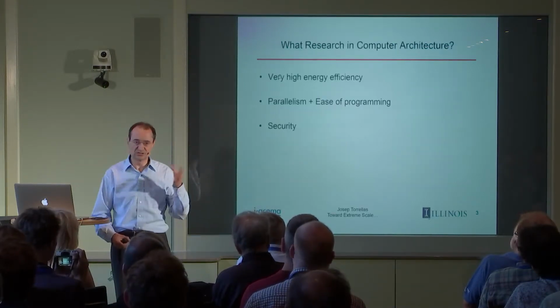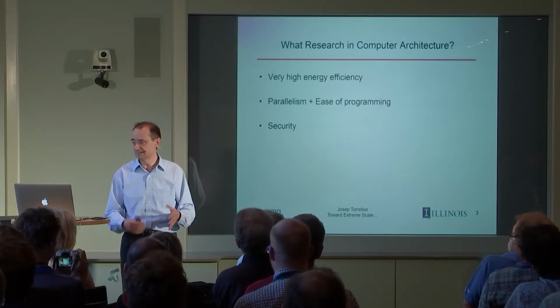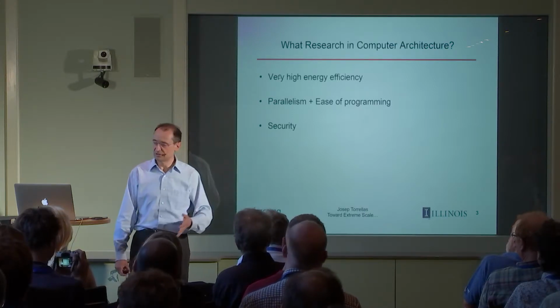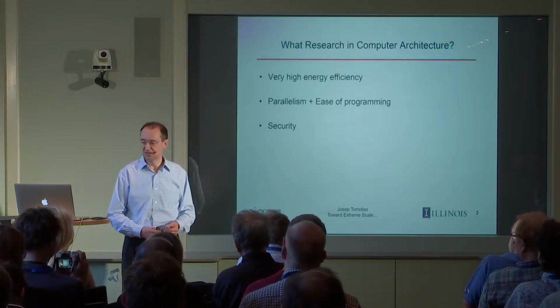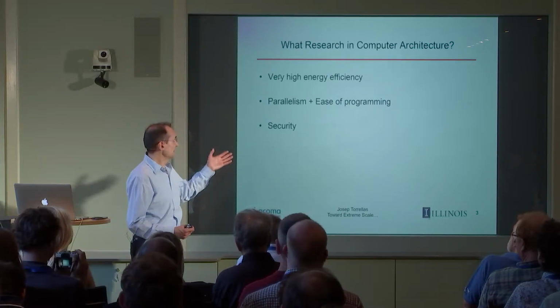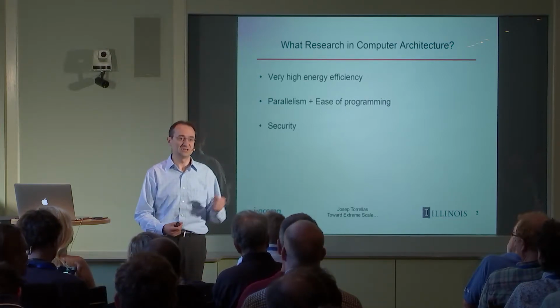After some of the talks that we heard today, that everything is done, I'll take the opposite approach. Everything has to be done. So what research can be done in computer architecture? If you work on very high energy efficiency, that's a safe thing to do. There's lots of things to do in energy efficiency. There's also lots of things to do in parallelism, which is what PER is working on, and ease of programming. And now, as we have seen, in security as well.